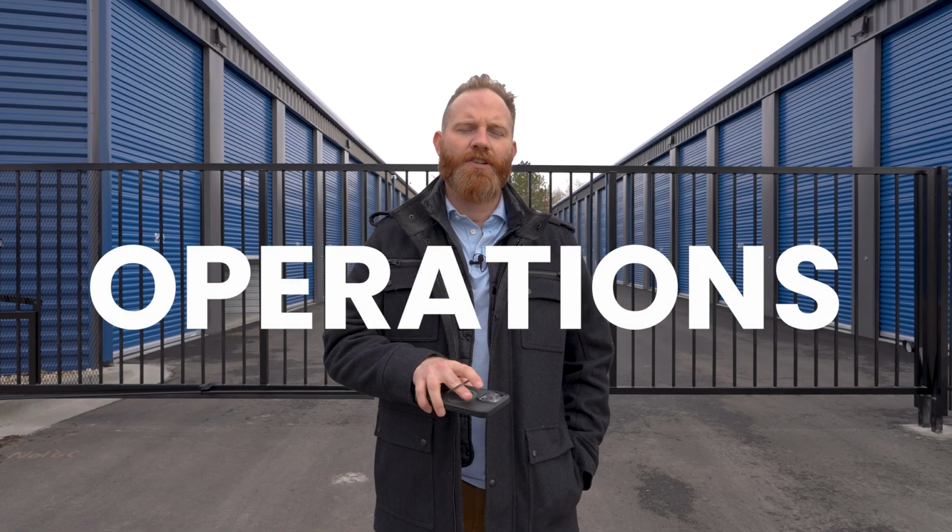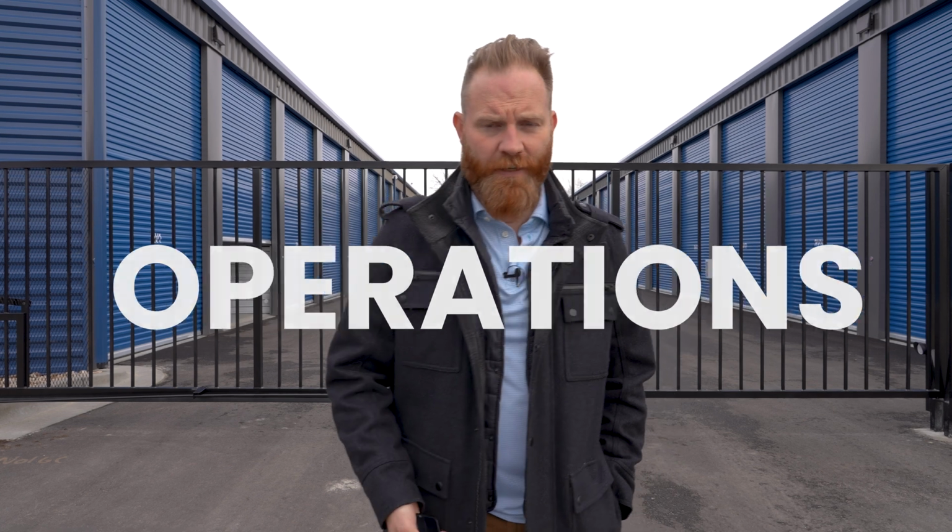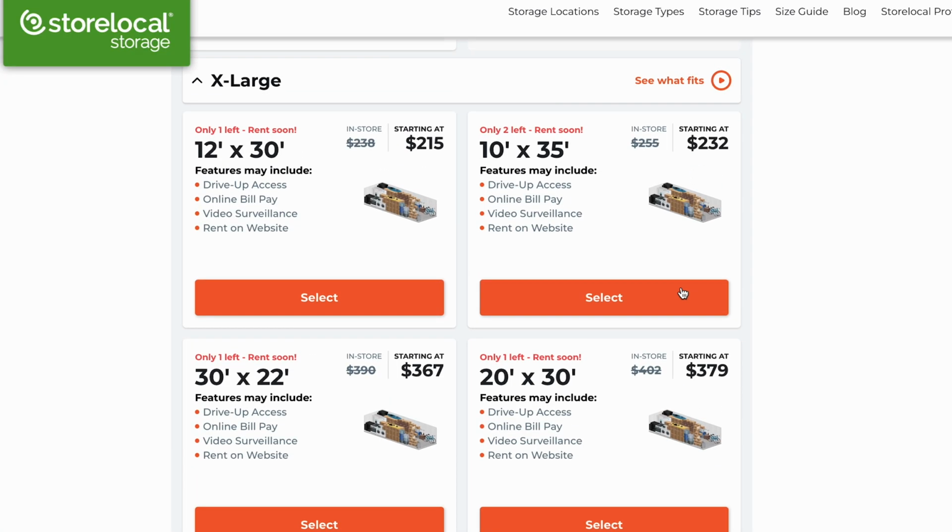Let's talk operations. Now, this is where the positive comes in. So what we do is obviously you have to build it, we have a gate, but to operate it on a day-to-day, that's what we're talking about. The day-to-day operations to manage it is as simple as setting up a website and connecting that website with your gate and our keyless entry system, which we use, no key. It's as simple as the tenant renting online. They get the gate code, they can open up the gate, they can come in and use the keyless entry system to open up their individual unit.